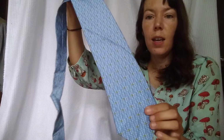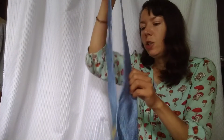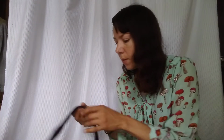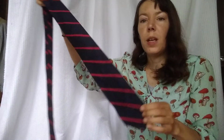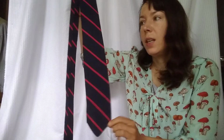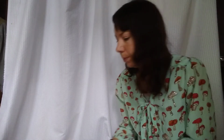This first tie is a Salvatore Ferragamo tie with a dragonfly print. I'll be listing this in the $40 range, and realistically hoping for something over $30. The other one is this Brooks Brothers Makers tie, and the only reason I picked this one up is because it's such a classic style. It looks black on the camera here, but it is navy blue with a red stripe. I'm going to list this around $22 and hope for anything over about $16.